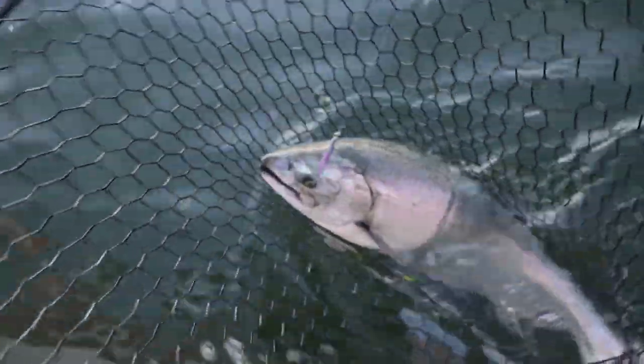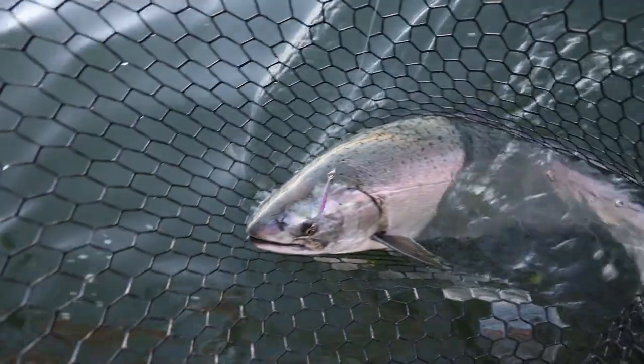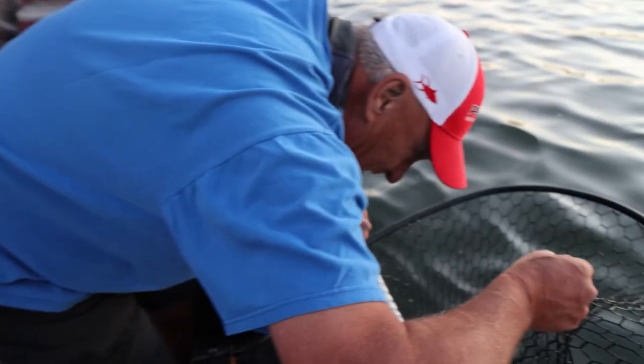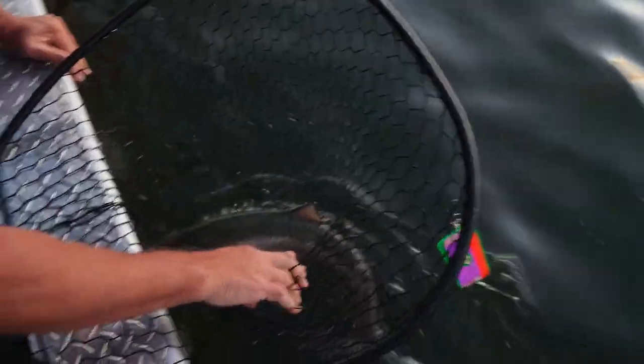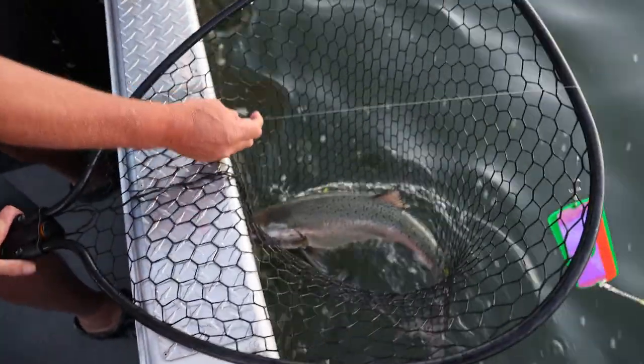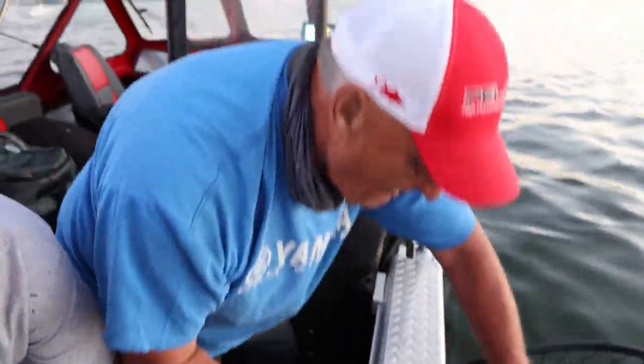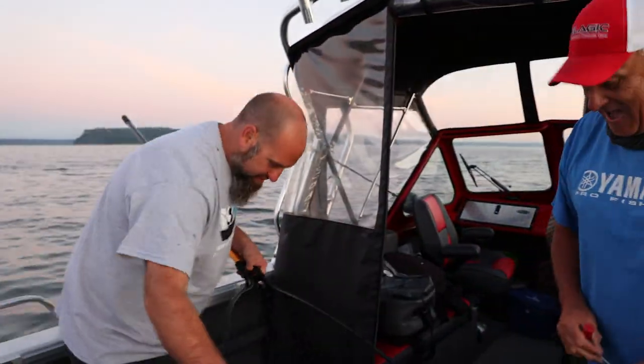Look at this fish. Yeah! Oh, nice! Yep, I got it. As you can tell, he went around the downrigger cable. Around the downrigger cable, yep. Make sure he's clipped. He's clipped. What a beautiful fish. That is a beauty. Holy smokes. Yeah, keep pressure in the net handle. Let me get this out of here. Oh my God. That is nice. Good job, Andy. Woohoo! Yeah!